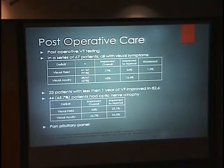I did come across a nice review of visual symptoms specifically after transsphenoidal resections for patients with pituitary adenoma. In the series of 67 patients, all of them had some kind of visual deficit, either a visual field deficit or acuity. And you can see here that at 6 months follow-up, the majority of people, 77%, cited an improved overall visual field. And surprisingly, 34% went back to their normal state. In the case of visual acuity, the results were not as dramatic, but still important to consider. 45% improved, and 13 were able to go back to normal or baseline visual acuity.